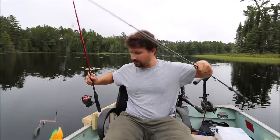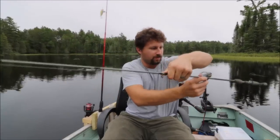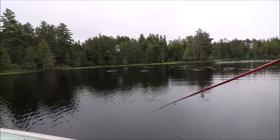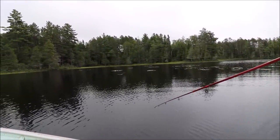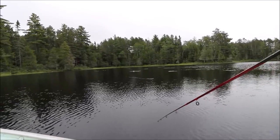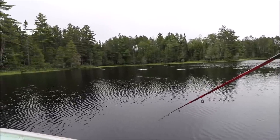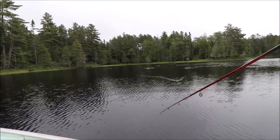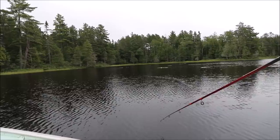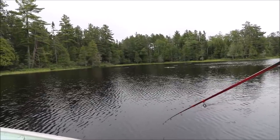Okay, it's starting to rain here, so we gotta get fishing before I get rained out. Just doing the top water with a nice slow retrieve.